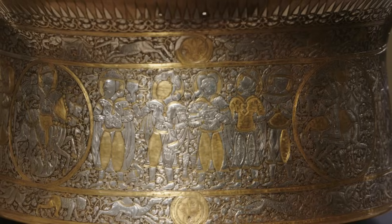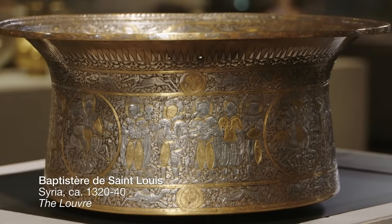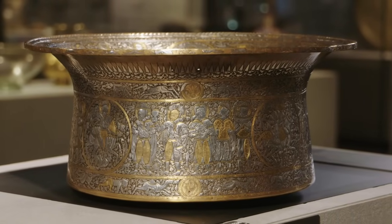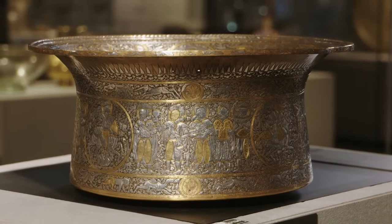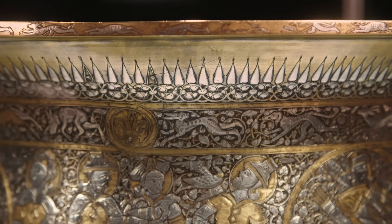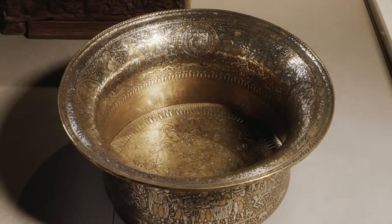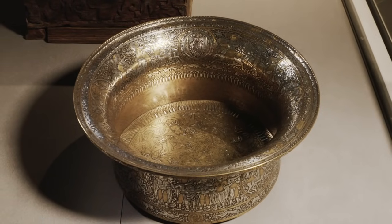One of the glories of Islamic art is inlaid metalwork. And one of the absolute pinnacles of this technique and this type of art is the Baptistère de Saint-Louis. Created in Mamluk Egypt, it became part of the royal collections of France. It is a basin of metal, copper alloy, inlaid with silver, that was crafted in Syria or Egypt in the mid-14th century. And this basin will be used later for the baptisms of royal children, including Louis XIII.